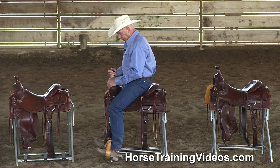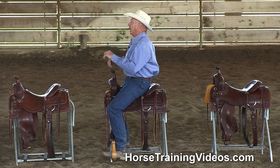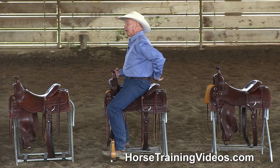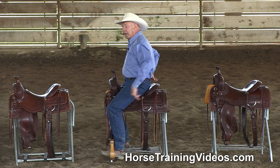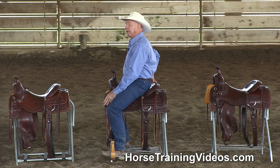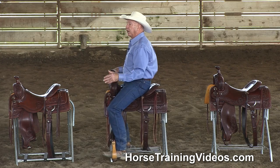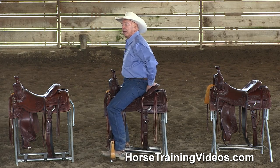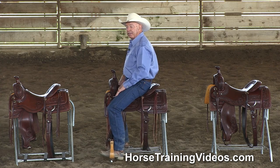Now, sitting in the middle of the pocket, my stirrups adjusted right, I want my shoulders directly over my hips. I want my back, I don't know if you can see it with my shirt puffed out, but I want my back to be not rounded, but not arched either. I want to have just a little bit of roundness to my lower back so that I'm sitting on the cheeks of my butt more than riding on my thighs.